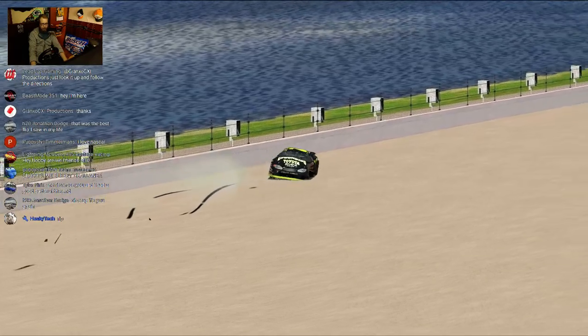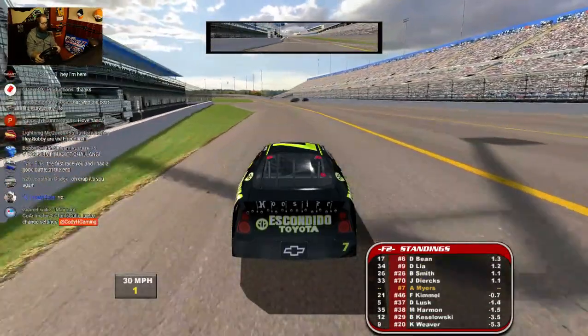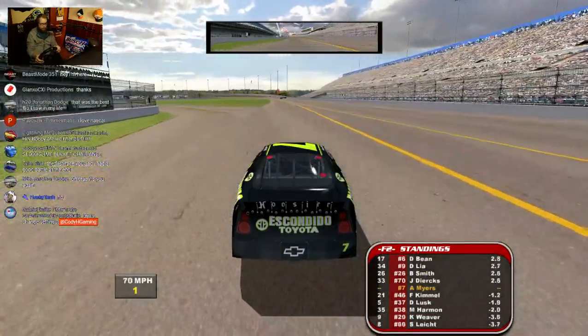I love the damage for this GNS mod, Grand National Series. Limit 55. Keep it under 3500 in seconds. Okay, you're clear of pit lane.